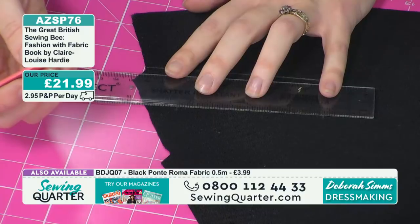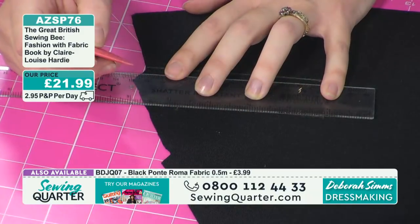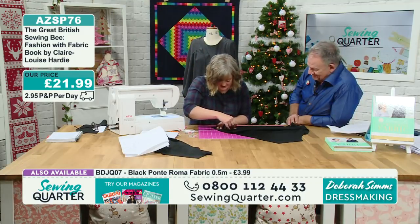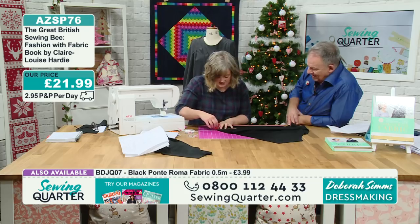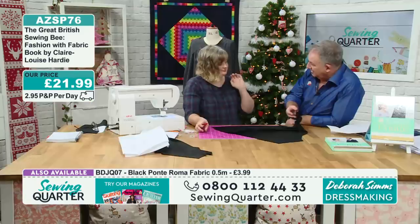Would this fabric be good for little girls' leggings? Absolutely perfect. Has your little girl got any leggings? Yeah, I've made leggings with Ponte Roma before, and it is really nice stuff because it's quite stable as well. It feels gorgeous, and I imagine it's quite hard wearing, because you want little girls' leggings to be hard wearing.